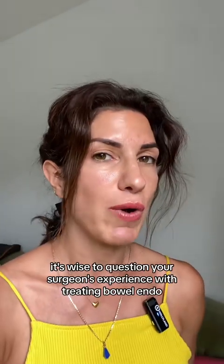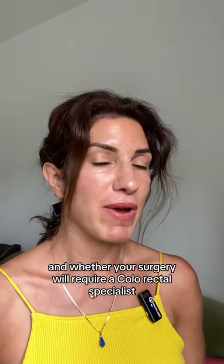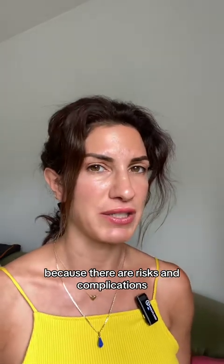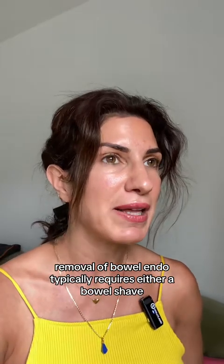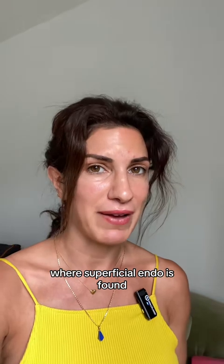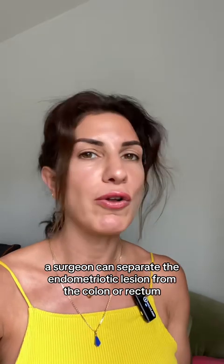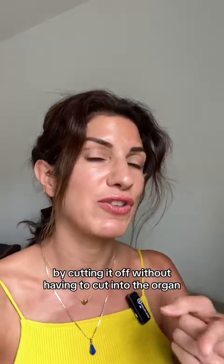It's wise to question your surgeon's experience with treating bowel endo and whether your surgery will require a colorectal specialist, because there are risks and complications. Let's delve in. Removal of bowel endo typically requires either a bowel shave, where superficial endo is found, so on the surface. A surgeon can separate the endometriotic lesion from the colon or rectum by cutting it off without having to cut into the organ.